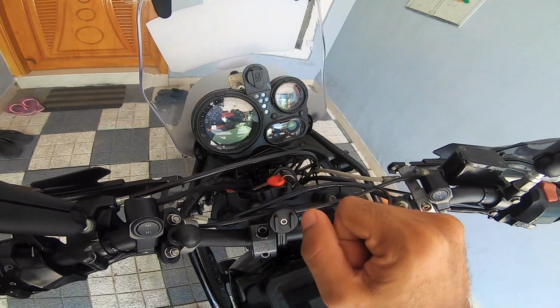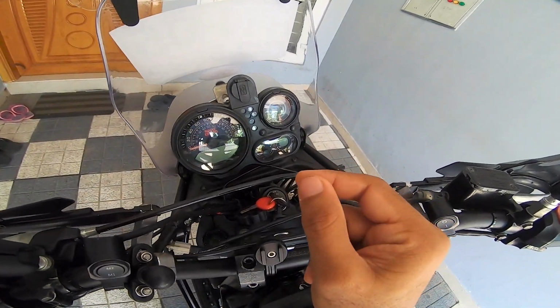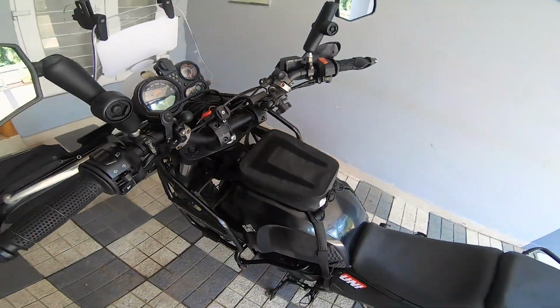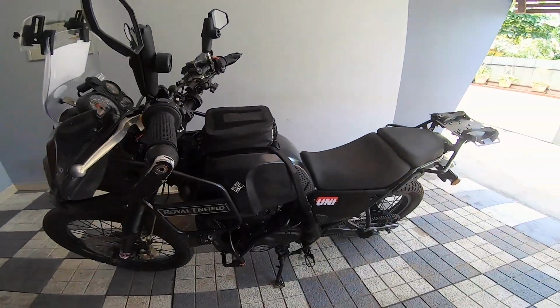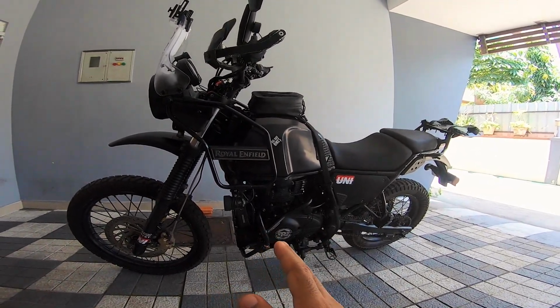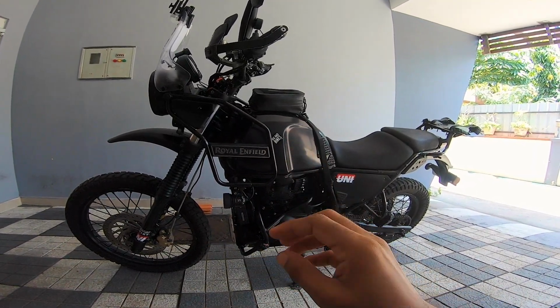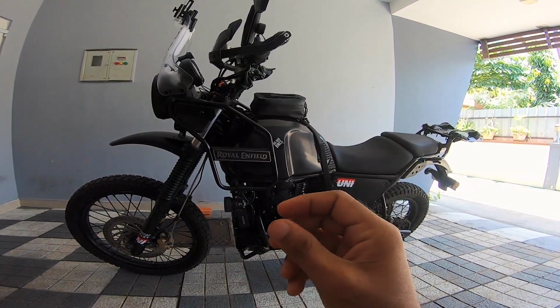I did feel like I was on a bike which could, at the twist of the throttle, immediately accelerate. I could feel that between the stock Himalayan and the tech Himalayan. The difference at that RPM range was about 10%.